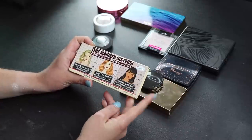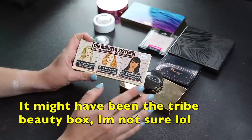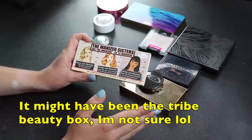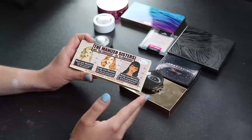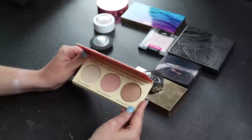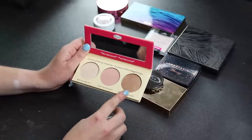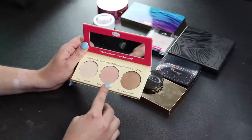Now this one right here is one that I got in this month's BoxyCharm, and as you can see, a lot of the things that I've bought that I don't really love are items that I've gotten in BoxyCharm. I'm pretty good at knowing if I like something when I buy it, so that is why a lot of the things from BoxyCharm are just not my favorites. So I have yet to try these because I don't really understand what I would do with these.